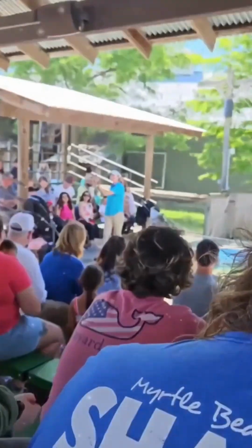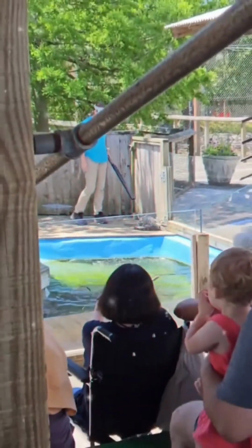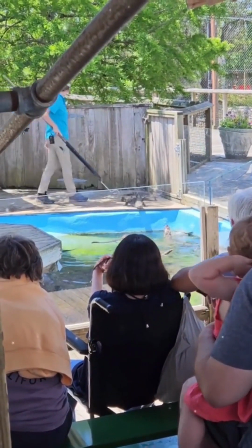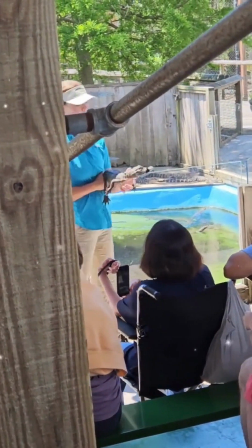Then we went to an alligator show, and at the end of the show, Roy and myself petted the baby alligator. Yes, they had the mouth taped up so it couldn't bite us. My best friend Rachel and my husband decided to pass on petting the alligator, so me and Roy were the bravest ones. This is the alligator that we ended up petting at the end, and it was pretty.